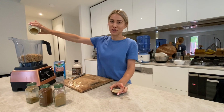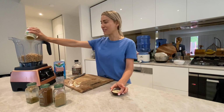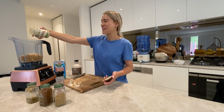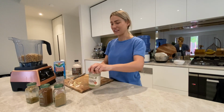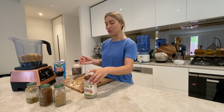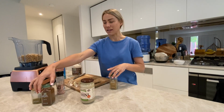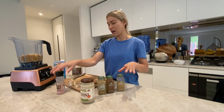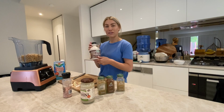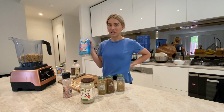I'm just not measuring. I don't measure a lot of my food. I will try and get better at it for these videos, so I can show you how to make things, but I just eyeball most things. So I put 2 cans of chickpeas. I put about 2 tablespoons of tahini. I'll put about a heaped teaspoon of all 3 of the spices, and then just a couple of cracks of the salt. About a tablespoon of the maple syrup, and then probably just a dash of this.